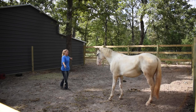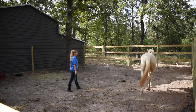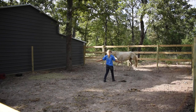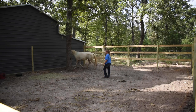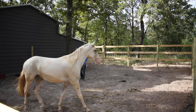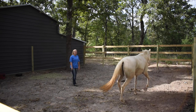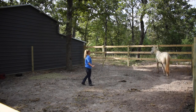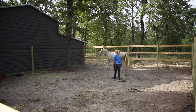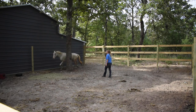Go back and forth between... Good boy. Desensitizing him to my approach and sensitizing him to me moving his feet around. It's important to have both. If I only worked on moving his feet around, soon he'd get really sensitive to my presence and think every time I get in this pen, I want him to run. I want him to go. He's not going to be very confident with standing still.